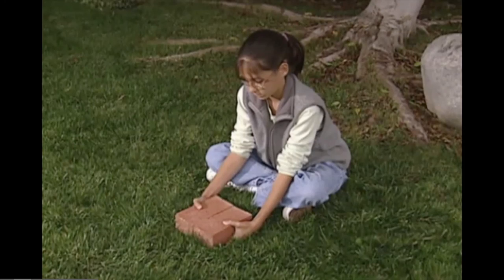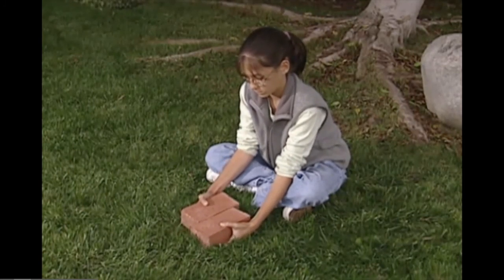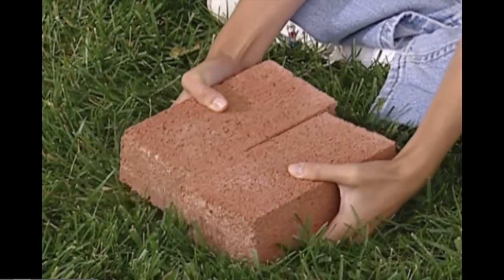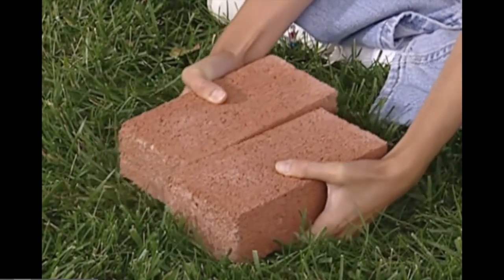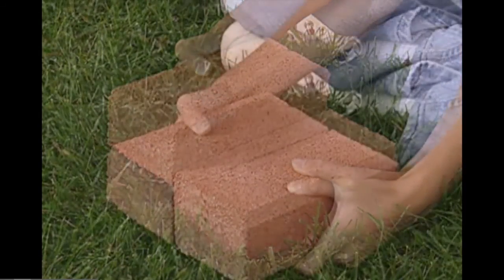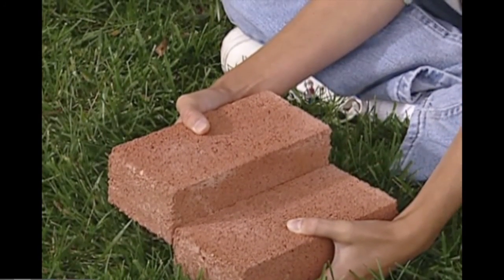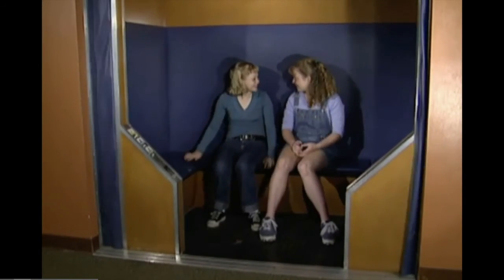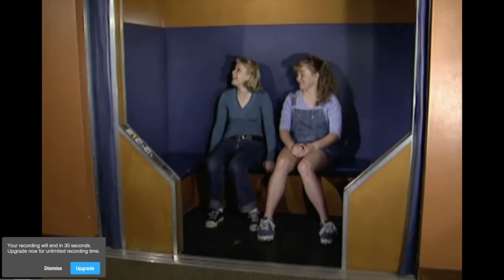Here you go. The separate plates that make up the Earth's crust can move in different ways. Like these bricks, they can move in opposite directions, side to side. One can slide up, or one can slip down. And these different movements underground can cause someone on the surface to feel different kinds of shaking. Like you see in this machine that recreates the force of an earthquake.